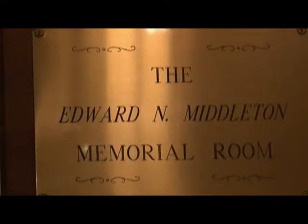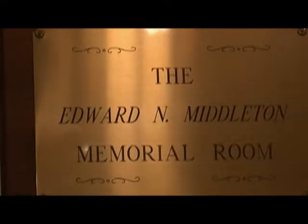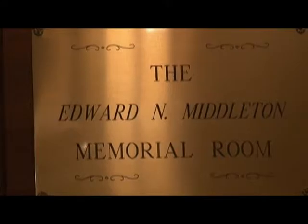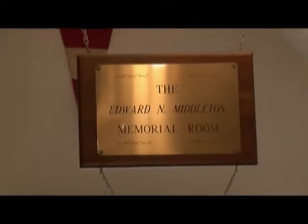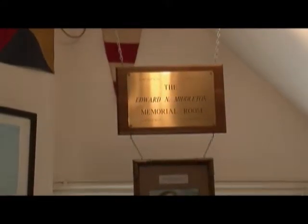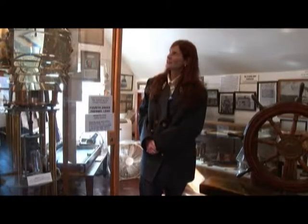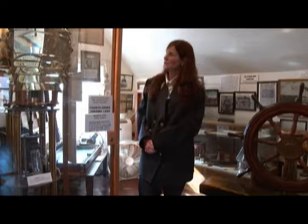Here we are in the Edward Middleton Memorial Room, second floor of the lighthouse, and this actually started out as a bedroom for the lads that grew up under the care of Mr. and Mrs. Robinson. And at one time, I was told by descendants that there were 7 boys occupying this room, which is pretty amazing. Here we have our original lens. We had a custom case made some years ago for it.